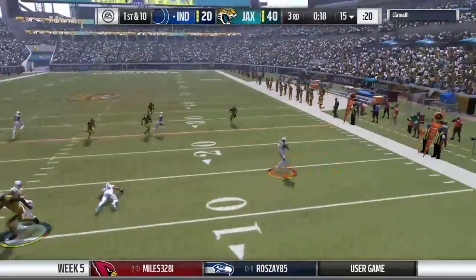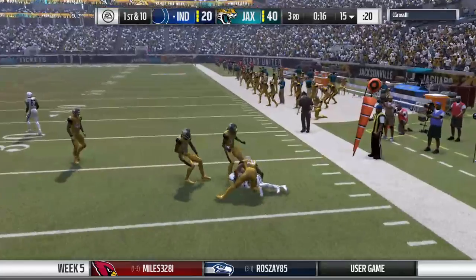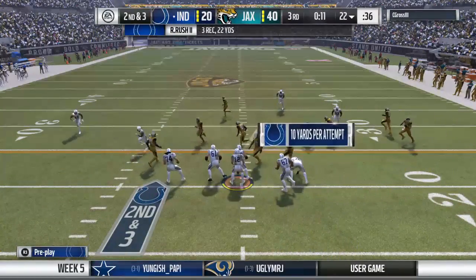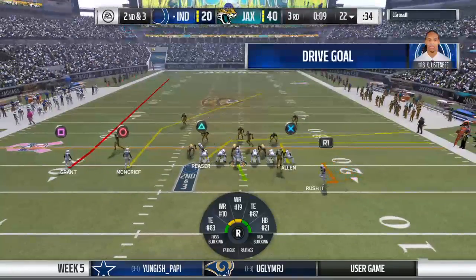Luck on first down. He's going to hit his man out of the backfield, complete. And they'll bring him down here up at about the 22-yard line. They're going to hurry back to the line now.